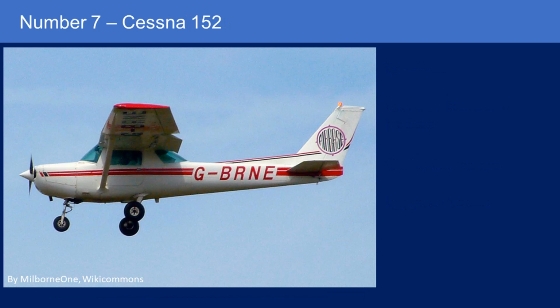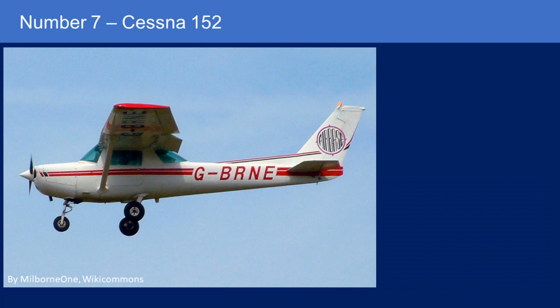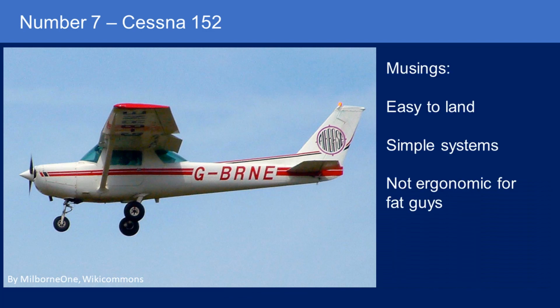Number 7 is the Cessna 152. I soloed, or my first solo was in a Cessna 152 in 1988 in September at West Houston Airport. Ubiquitous airplane, easy to land, simple systems, but when I soloed that airplane, I probably was 170 pounds, and I'm about 40 to 50 pounds heavier now as an aging, fat, middle-aged guy, so I'm not sure I could fit into it.